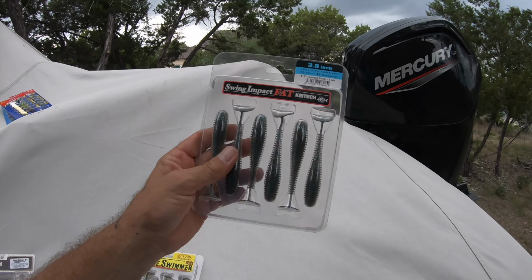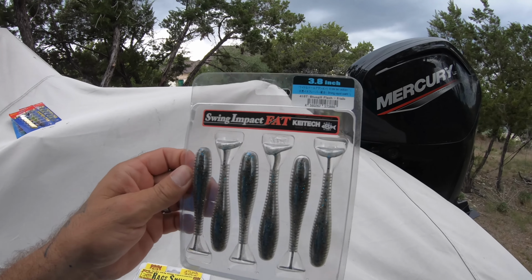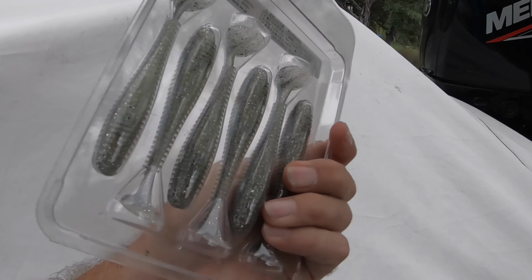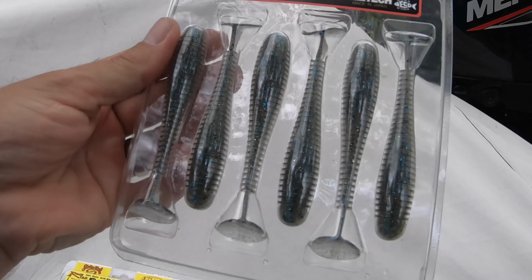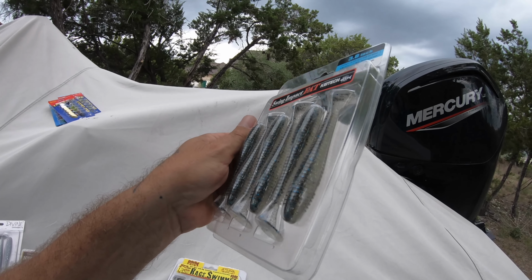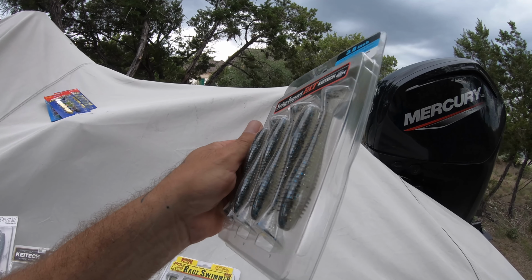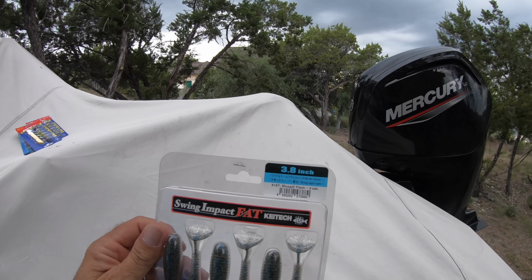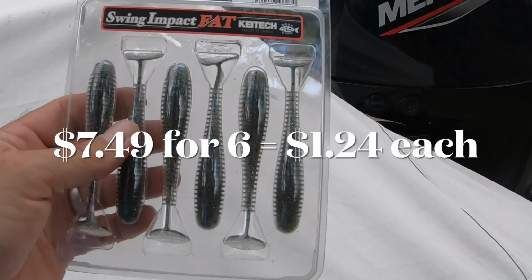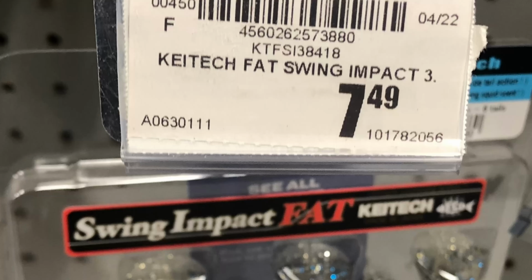To challenge that is going to be the Keitech Swing Impact Fat. It's basically the same lure. They're ribbed. It's a shad imitation. The flecks, instead of being blue and green, are blue and silver and gold, but it's also basically the same length. It's called Bluegill Flash. Anyway, these were $6.99 for 6, so that's basically $1.20 per lure.